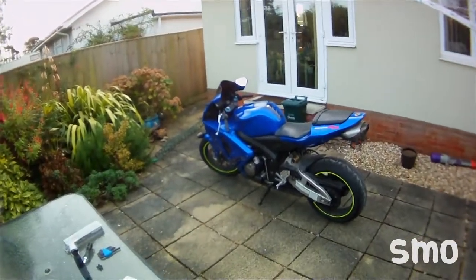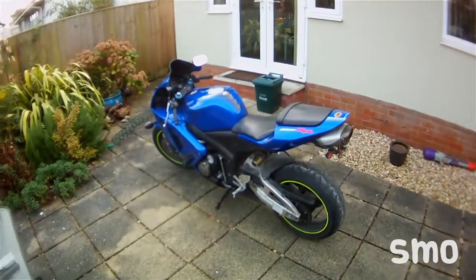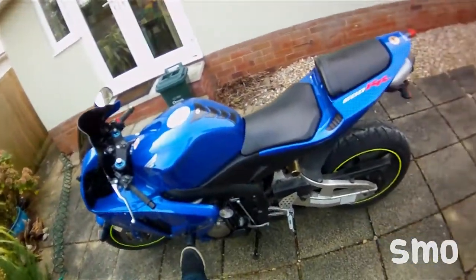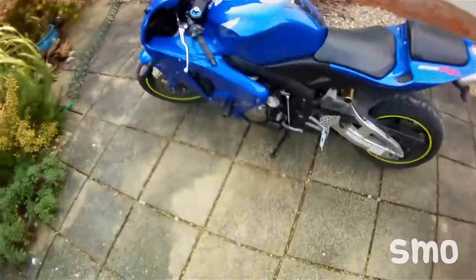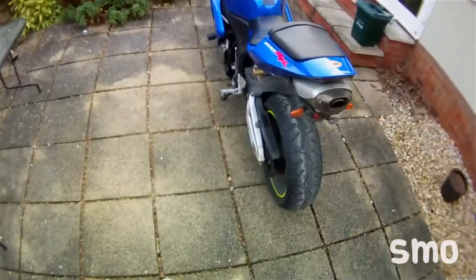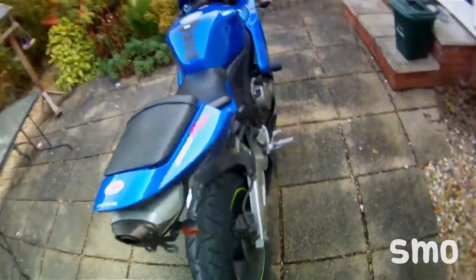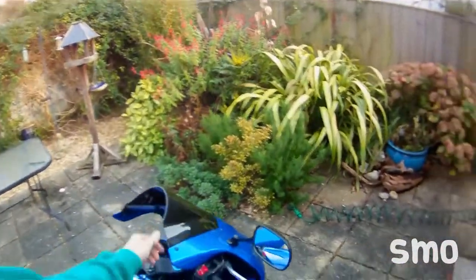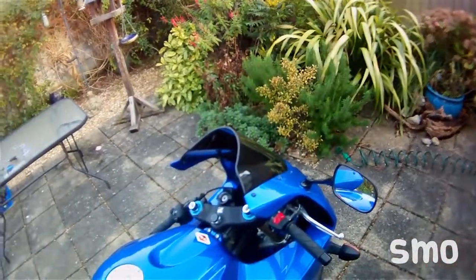So on to a little bit about the bike itself. It's completely standard, apart from sliders, the rim tape, a tail tidy. The standard thing's horrific. It's massive. It's like it's out here somewhere. It's awful. And a tinted double bubble, which I fit myself the day that I bought it.